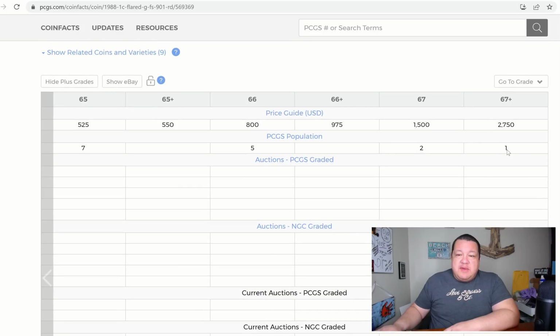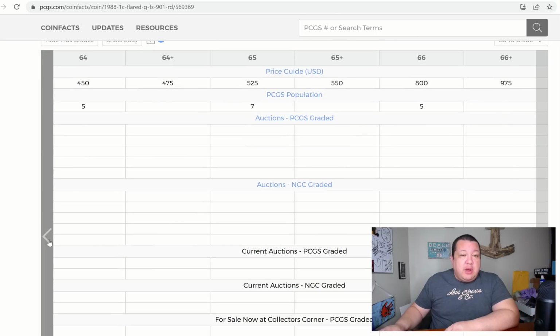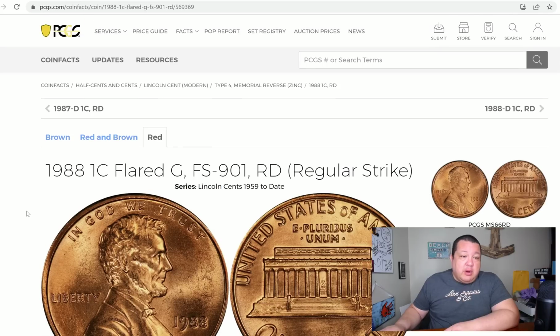But as far as pops are concerned, there's one in 67 plus. You can see it's a nicely priced coin right there at $2,750. There's also 2 in 67, 5 in 66, and then finally 7 in mint state 65 right there. So, quite the valuable coin. And even if you go lower than that, you're talking about a few hundred dollars on a coin that, if it grades no better than 63 red, you're in pretty good shape.